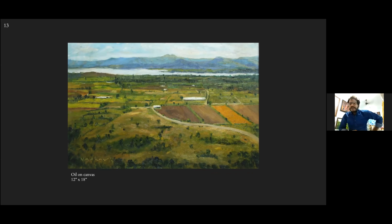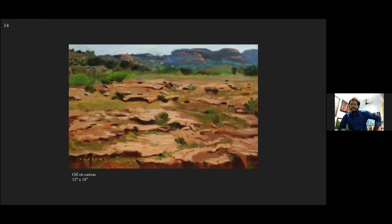Oil on canvas, and 12 inches by 18 inches. It's a simple landscape in my nearby village. Oil on canvas, 12 by 18 inches. A simple landscape, outdoor study.